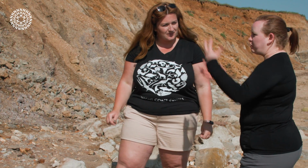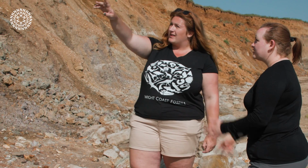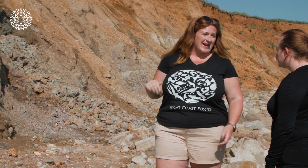And so these have come out of this cliff that's in front of us here? Yes, so there's a hard bed up in the cliff, and that's where they're falling out from.